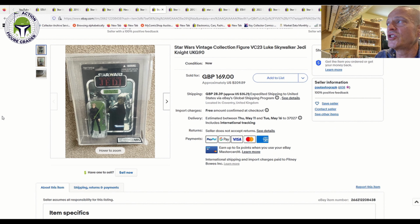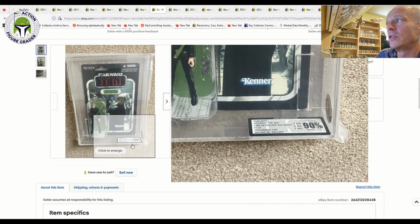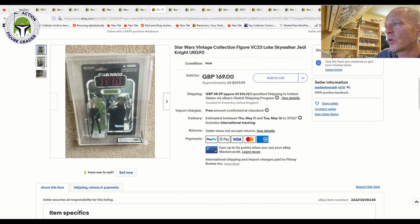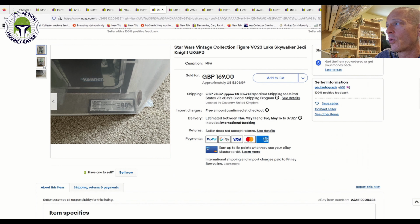Next up was a UKG 90 grade VC23 Luke Skywalker Jedi Knight. And this was a punched example from 2010, and it has the paperwork inside.